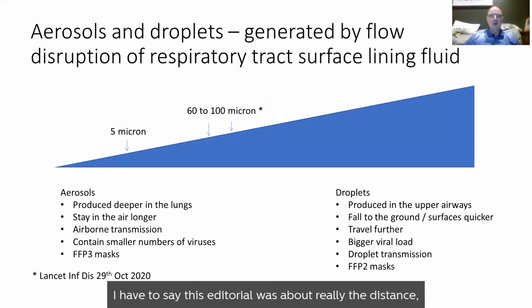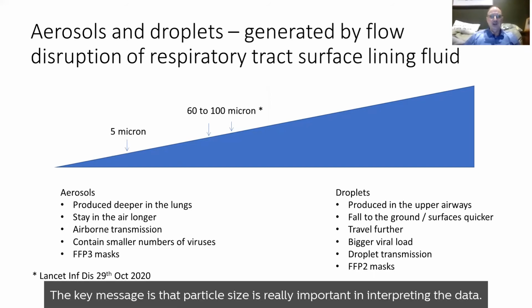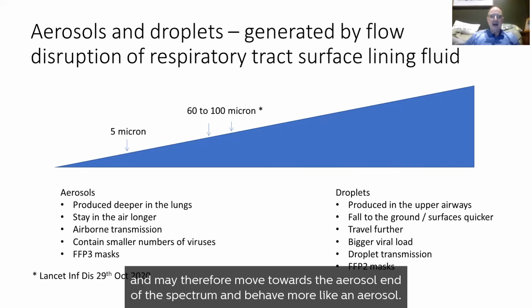I have to say this editorial was really about distance, more about transmission in the community rather than in hospital and intensive care, but even so, it's an important point. The key message is that particle size is really important in interpreting the data. It also is important to realize that this is a continuum and that particles can move along this continuum. So for instance, something that starts as a droplet in the air, as it evaporates, will get smaller and may therefore move towards the aerosol end of the spectrum and behave more like an aerosol.